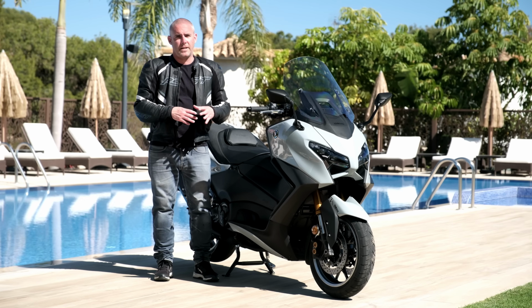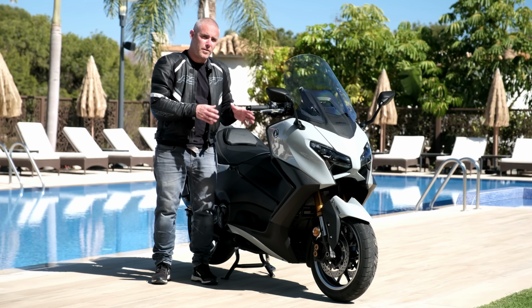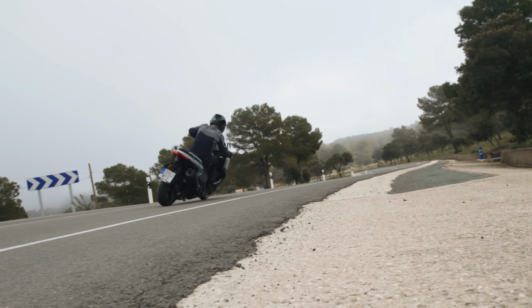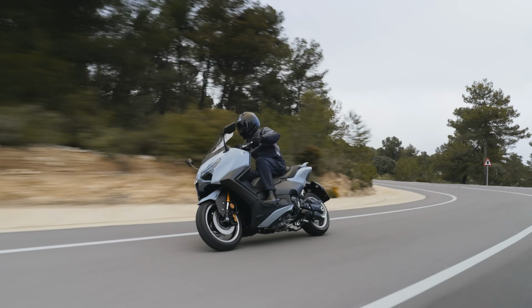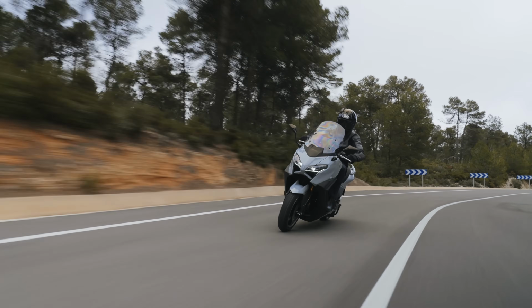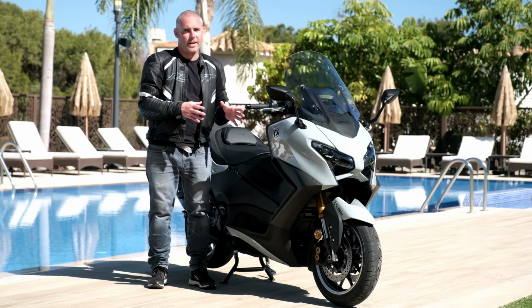So to sum up the TMAX Tech Max, it's still probably the fastest, the most fun to ride, and arguably the best looking of all the big maxi scooters out there. For a bike of this size and weight, you shouldn't be able to push it as hard in fast sweeping bends as you can, but it can absolutely do it, and it never seems to get flustered or bothered in any way, shape or form. The problem with it is it's expensive though.